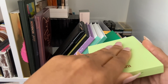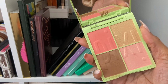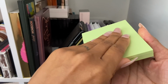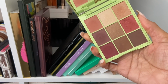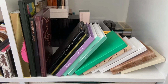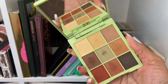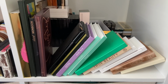And this is the deeper version of the palette. This one is actually really pretty, but I think I'm gonna declutter it too. Yeah, I don't use them. And then these 2 are eyeshadow palettes, and the quality is actually really, really good, especially for this being more so like a drugstore type of brand. I'm gonna declutter them though because I don't use them, and I'm really trying to declutter products I don't use. Beautiful color story, and like I said, shadows worked really good, but I don't use it, so declutter.